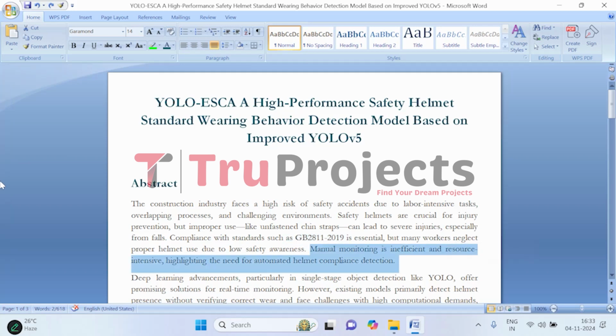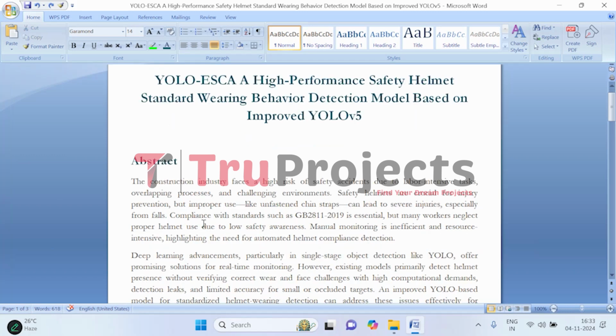Traditionally, we would rely on manual monitoring to ensure compliance, but the method is really inefficient. It takes a lot of time and resources, and honestly, it is not very effective. That's why there is a growing need for an automated system that can detect whether workers are wearing their helmets correctly. Automating this process could make a huge difference in keeping everyone safe on the job site.